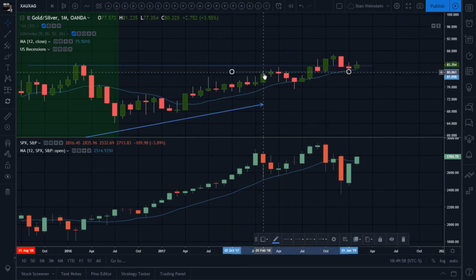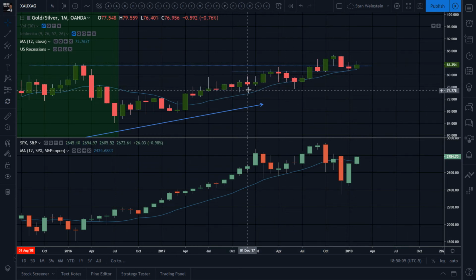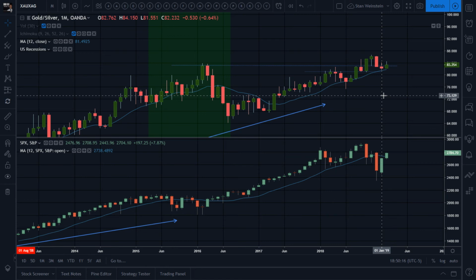We had another breakout, a sideways consolidation breakout move above. Close above, up, tested it. Close above the other one. The higher, bigger patterns, resistance line, breakout line. And we're staying above the 12-month moving average all that time.